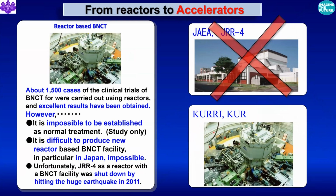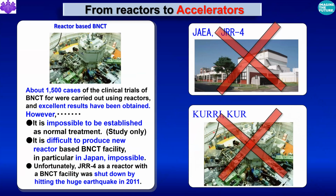So clinical trials of BNCT of about 1,500 cases have been conducted using research reactors in the world, and I believe they have obtained excellent clinical results. Nevertheless, BNCT has not been established and spread worldwide yet. The reason is that treatment required nuclear reactors. Currently, it is not easy to produce and maintain nuclear reactors.